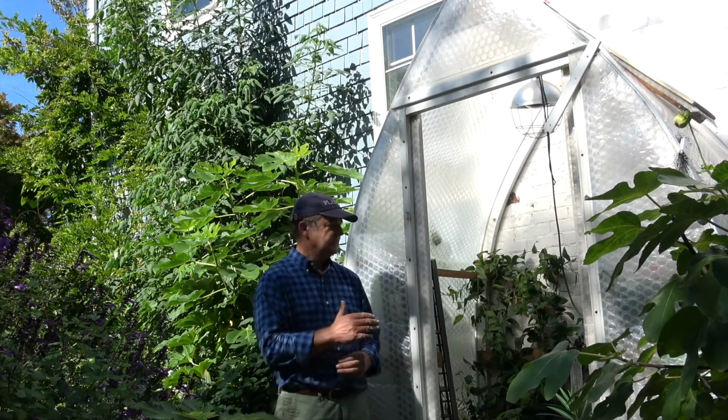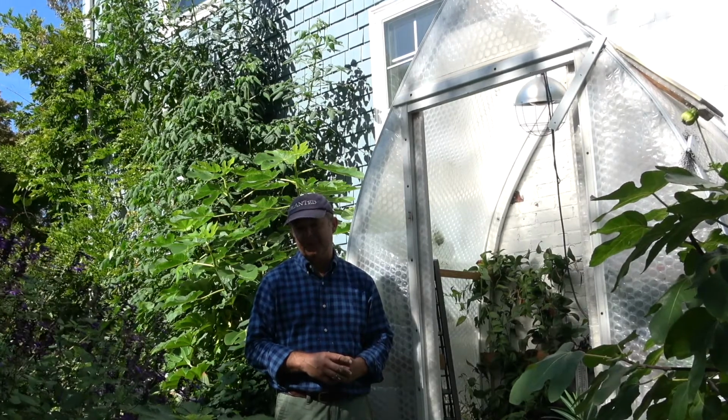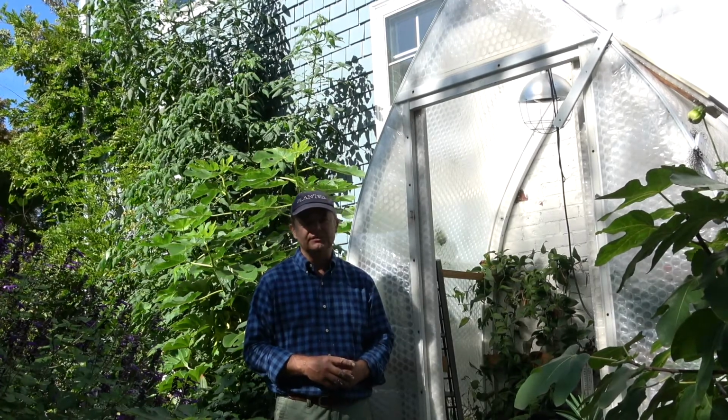And that's the key. If I had a greenhouse that was 10 times this size, would it be nice to have? Sure. Do I need it? Maybe not. Do I have space for it? Absolutely not. So you can only grow what you've got space for.